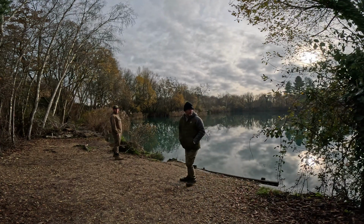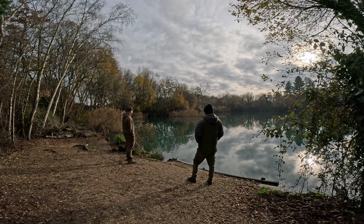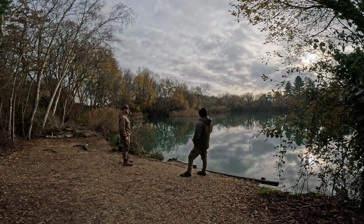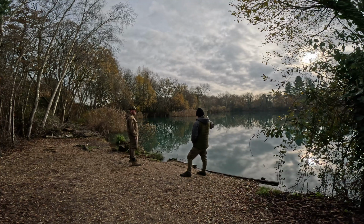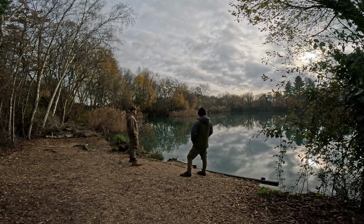So we're in peg 5. Which part do you want to do? You've got lily pads over there, reeds. Yeah, we're walking past, so we see all the reeds moving around. You were saying there's a hump. Yeah, a gravel hump, probably 8.5 rods out. That's not very far out. It's probably 6, 7 foot of water. 7 foot, it's a good little spot, mate. Lovely spot. It does produce a lot of fish.